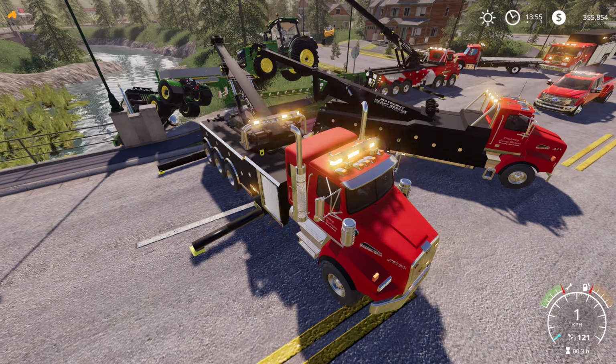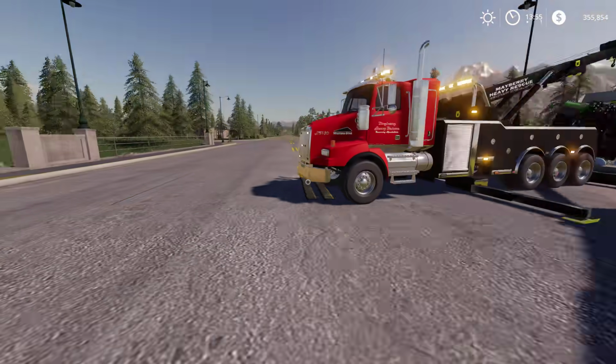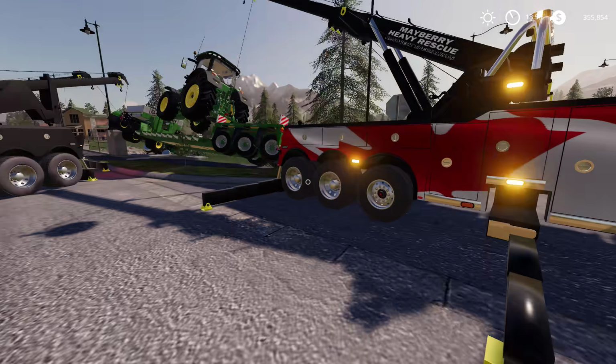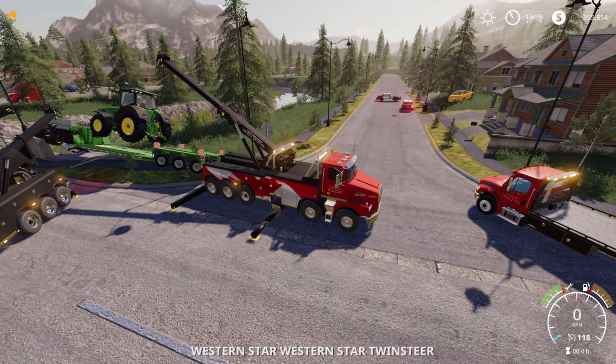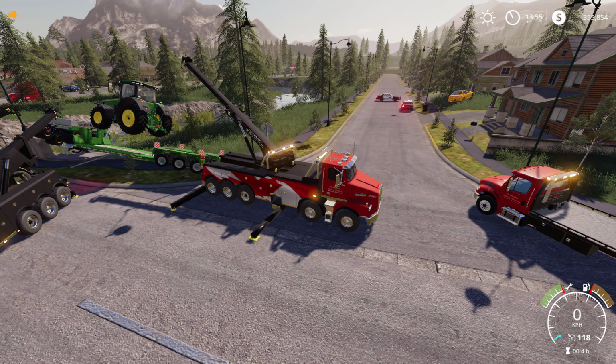Again, guys, I'm not to the trailer either. It's funny, the tractor's lifting up. Just got to deal with the scenario. A little buggy. We're trying. Let's see if we can turn.